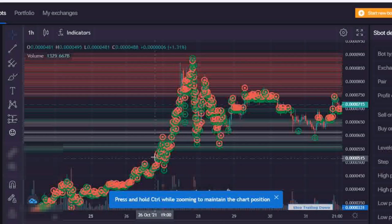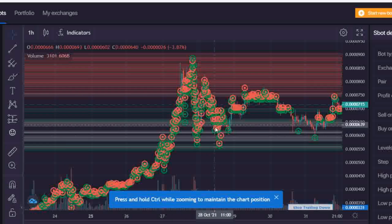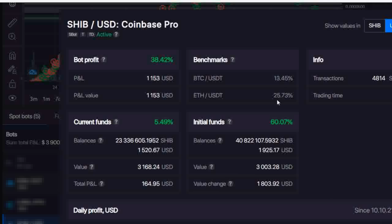As you can see, October 26th was around right here, and it just went straight up. You'll see a lot of reds, which is a lot of sells, and a lot of buys, and it pulled back, with a lot of buys and sells, and it's just been wiggling ever since then. Let's look at the details where you can see even more.